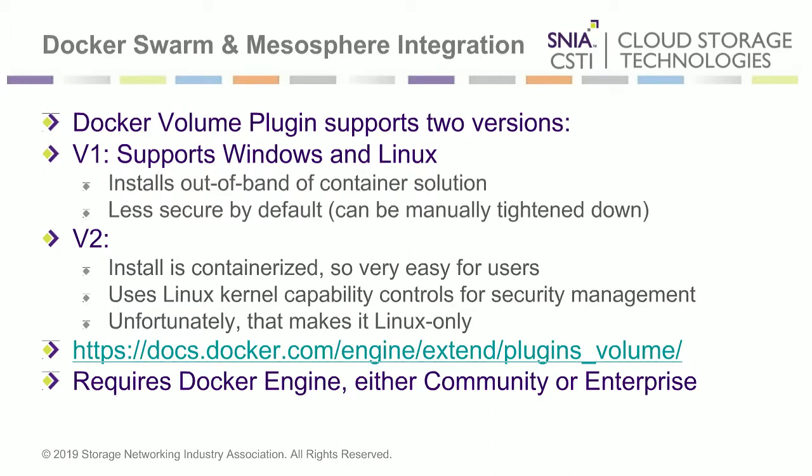The fundamental difference between the two of them, the API is identical. In V2, we containerize the plugin to where you can say docker plugin install, and it just installs across all of the nodes in your fabric. The problem with the containerized version is that in order for the container to be able to reach out to the system, we need to have some privileged components, and so we use the Linux kernel capability system to do that, and we can't do that in Windows because that feature or something similar just isn't available in the operating system yet. Microsoft's working on it. But the API is identical.